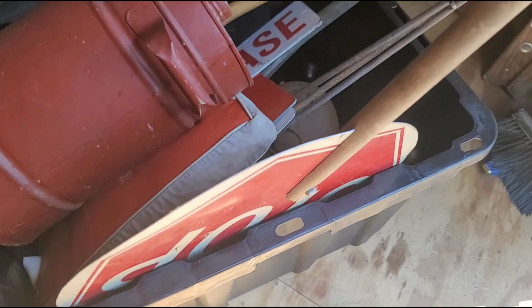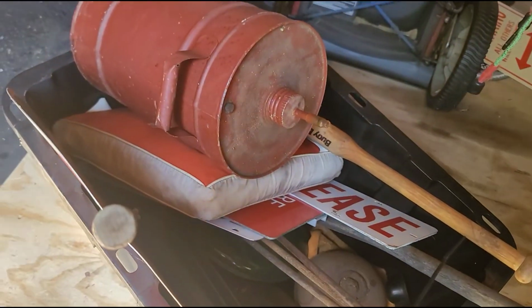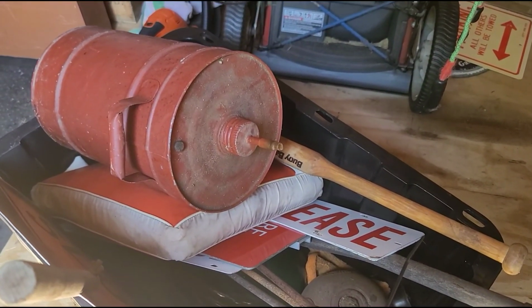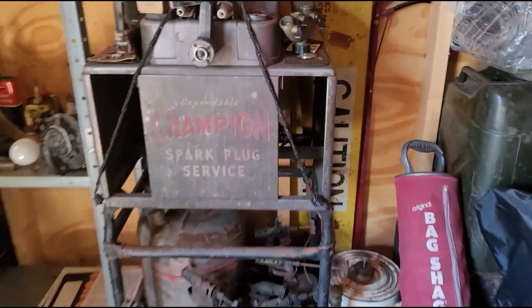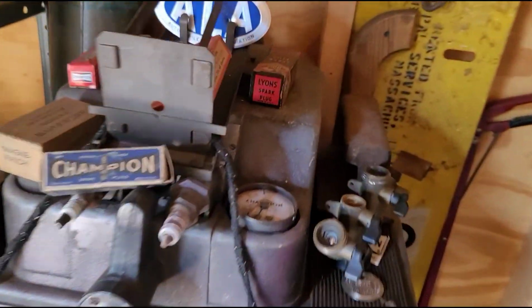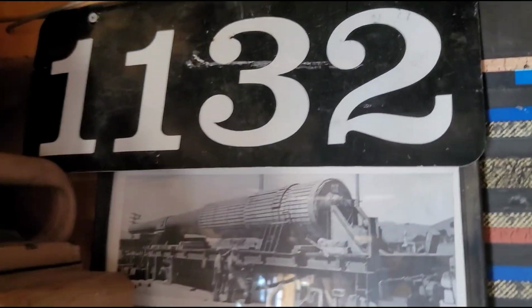I think this bin's full. Got a cool old stop sign, a crossing guard, old gas tank, probably for a little boat, I'm guessing. Some cool stuff. This is pretty cool. Dependable Champion spark plug service. Now, I got my screw gun. I'm gonna take down this for the trains.